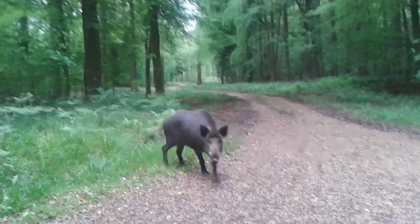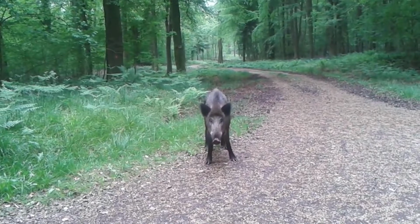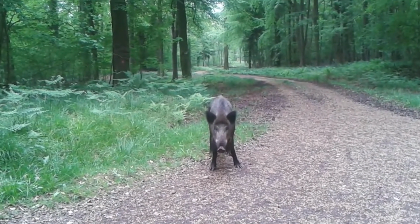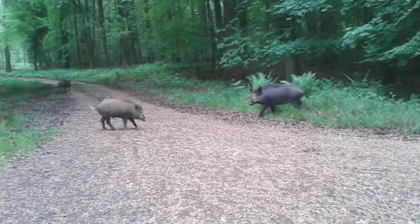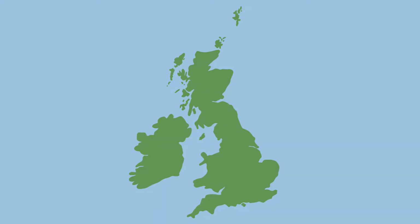Male wild boars grow larger than females, and from 2 years old they will grow tusks that protrude from their mouths. This species normally weighs around 100 kilograms, but can get up to 200 kilograms. They can stand at 80 centimetres at the shoulder and grow to over 2 metres long. You can find populations of wild boars in a few locations in northern Scotland, southern Wales and southern England.